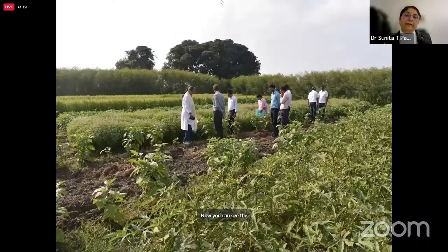Now you can see the farm of natural farming. We have taken a number of crops using herbal kunapajala. The crops are, you can see this ladyfinger, and to break the monotony we have grown this brinjal, then tulasi crop, then soybean, then paddy, then the crop is surrounded by this green manure crop dhecha.